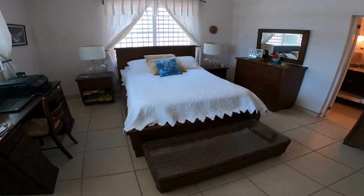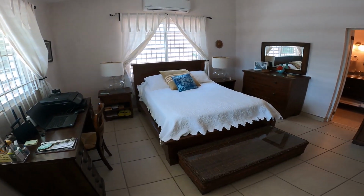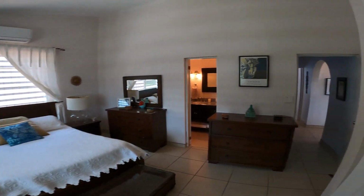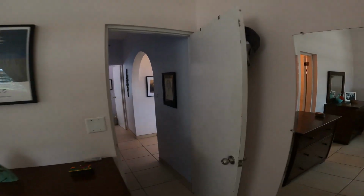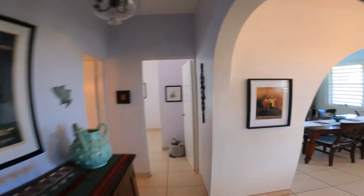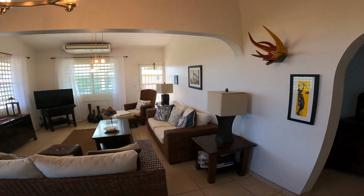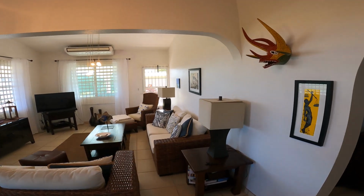This looks like a queen bed. Could probably go king size here without any issues. So great size room. So this whole floor: 2 bedrooms, 2 baths, kitchen, living room, and the front balcony. This is going to be your primary living space.